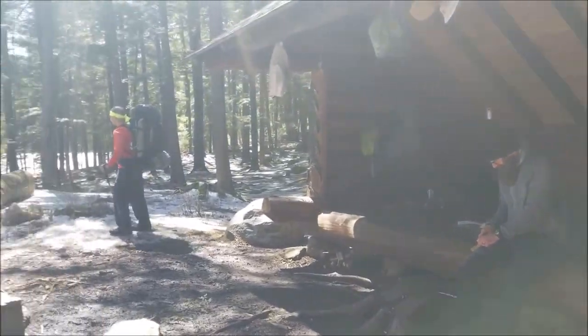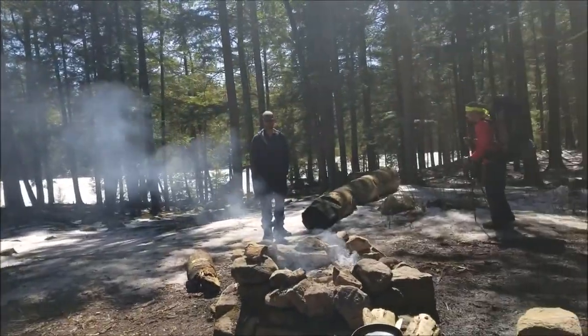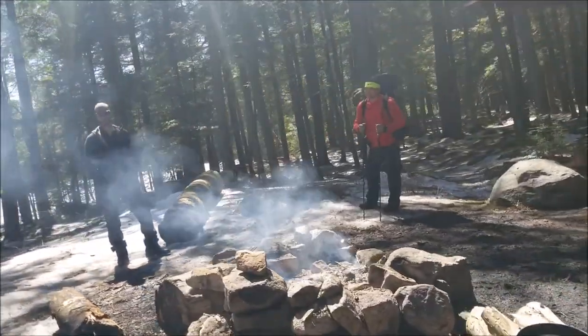All right, that's it for this one. Pharaoh Mountain, Pharaoh Lake. Hiking on out.